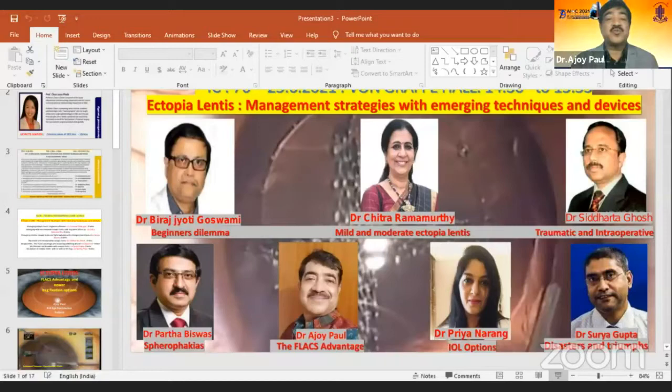So we start this session on ectopia lentis management strategy with emerging techniques, and we have some of the best, most experienced surgeons here. Dr. Partha Biswas, Dr. Chitra Ramamurthy, they don't need any introduction. Dr. Biraj, all the way from Guwahati, Dr. Siddhartha from Kolkata, myself, and Dr. Priya Narang from Ahmedabad, a prolific surgeon, and Dr. Surya Gupta. But before we begin this, we start with our international faculty speaker.